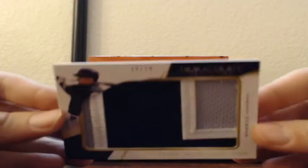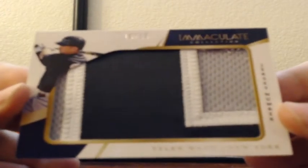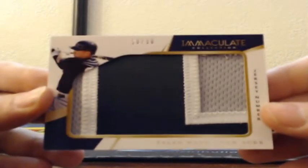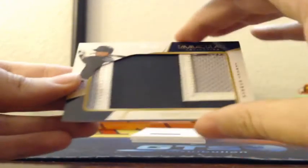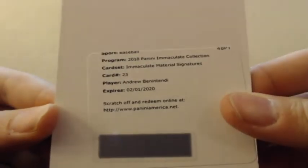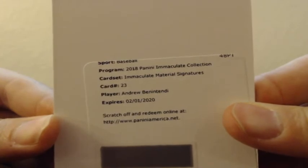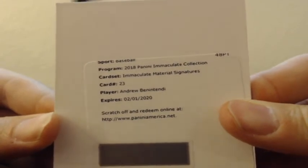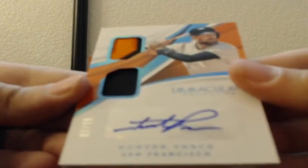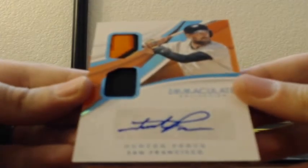Come on. There it goes. They get it. There it is, 10 of 10. Then an Immaculate Material Signatures of Andrew Benintendi. So patch auto Benintendi for the Red Sox. This is kind of neat. Hunter Pence, 2 of 15. A three-color patch and a single-color patch for the Giants.